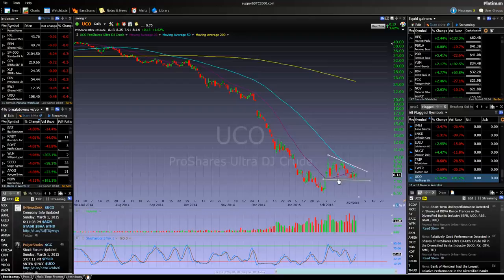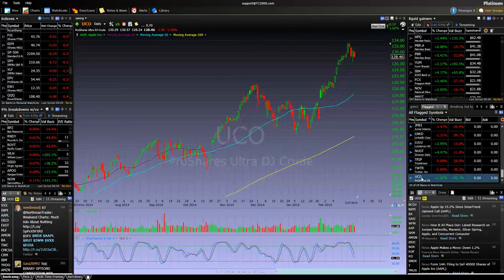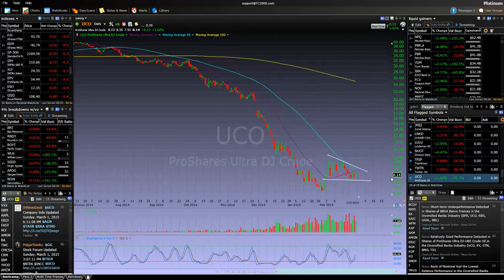Now, it's low risk too, so if it doesn't hold its lows, which it might not, then you're going to get out with a fairly small loss, but you want to make sure you get as close to support as possible. And use USO as your proxy, not UCO, but USO. UCO is the 2X ETF for that.